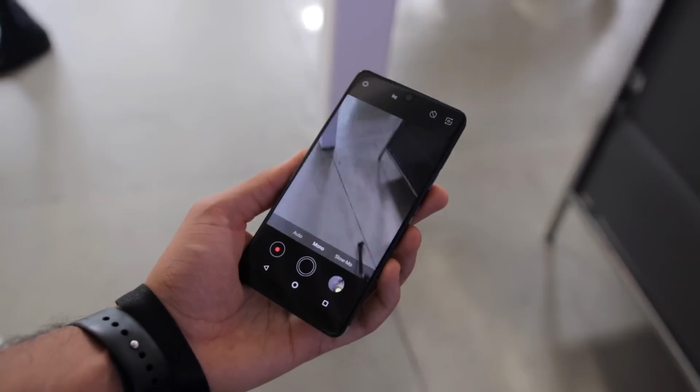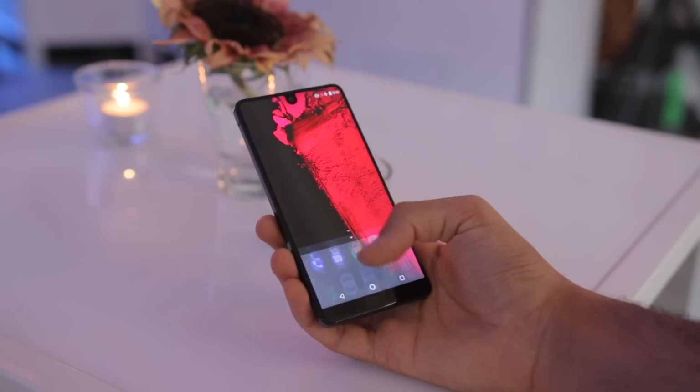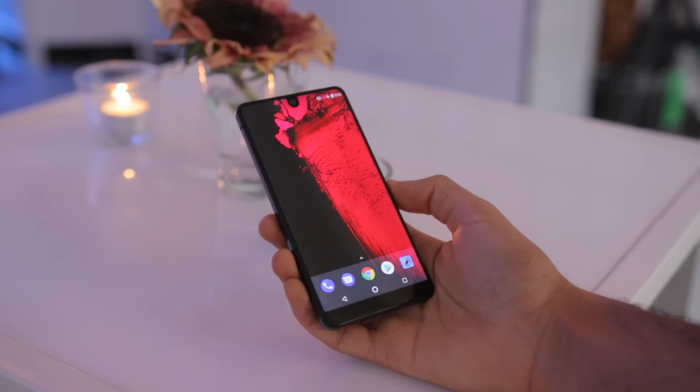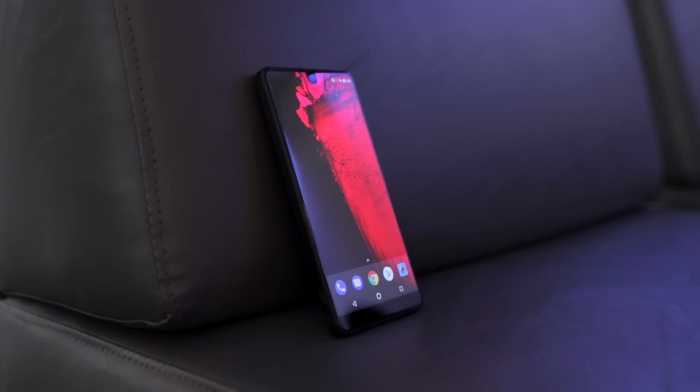I'll be covering the camera more in depth in my full review, and also in my review, I'll be touching more on performance as well. From what I tested here, the phone is quite speedy on basically stock Android with really no additions except the camera app, and it's just very Pixel-like, very stock Android-like, and it's super clean.